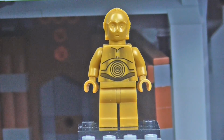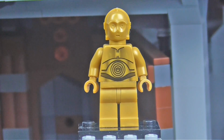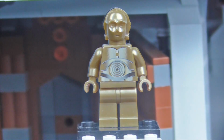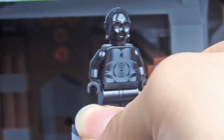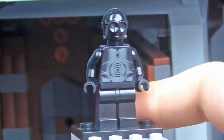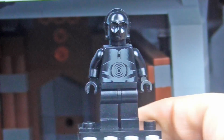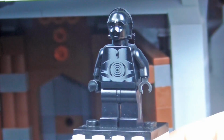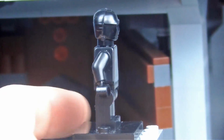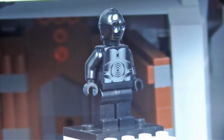And just like R2-D2, we get a dark version of him, which is just called a Protocol Droid, unfortunately. But even so, let's go on to the Imperial version of C-3PO. So next up we have Protocol Droid, which is what he's named on the box. Unfortunately, he doesn't have an actual ID number like C-3PO does. But whatever. I think this is the only time we've ever got a black, Imperial C-3PO. I may be wrong in that, but I do not recall seeing him anywhere else.